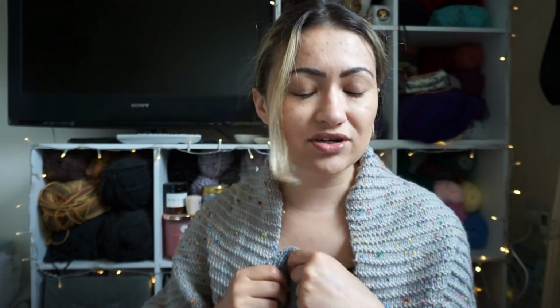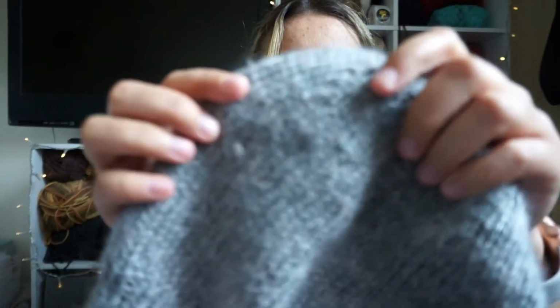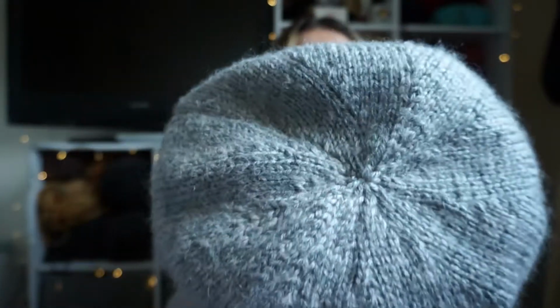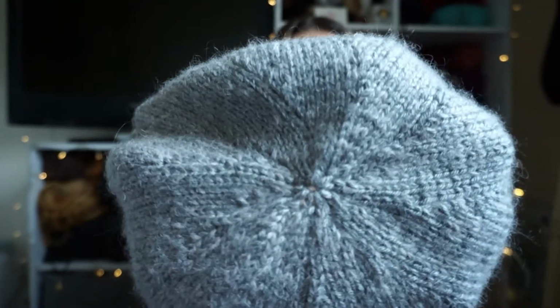This is a beret pattern from Handy Little Me. I will link the pattern below. It's a free pattern, and I held Karen Simply Soft yarn with mohair double, so I held them together to create this fluffy, cozy effect. It's really nice. I absolutely love it. To show you a better idea of what it looks like, the crown decreases like so. It's just so pretty. I love it so much.